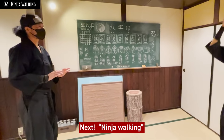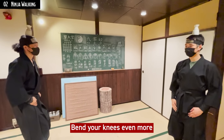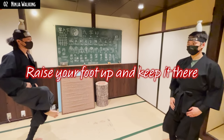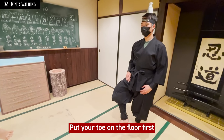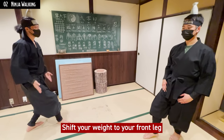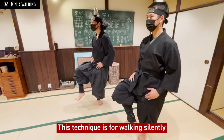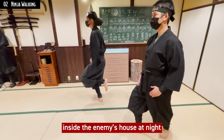Next, ninja walking. So bend the knees more. Bend the knees even more. And place it on the heel. And then put the toe first. Toe first. And then shift weight forward. So this technique is for silent walking in an enemy's house in the night.